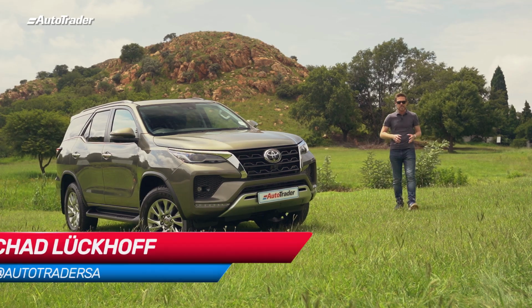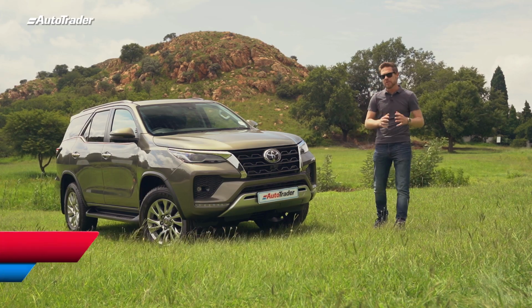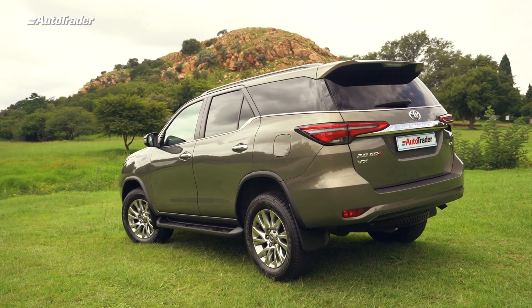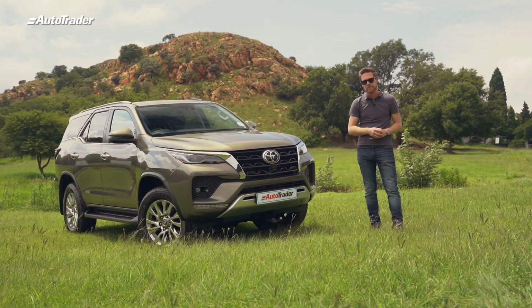The Toyota Fortuner is one of those vehicles that you either love or hate. If you love them, you know what they're capable of and what they stand for. If you detest them, chances are you actually have a bone to pick with the drivers and not the vehicle itself, because the Fortuner is actually a cracking vehicle.